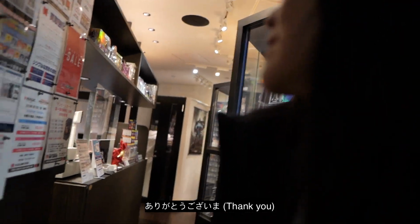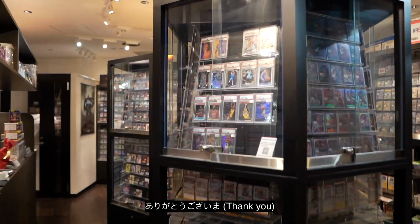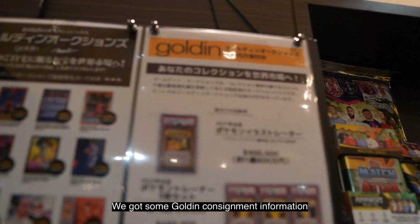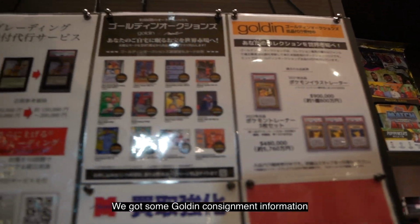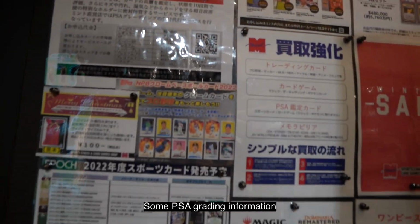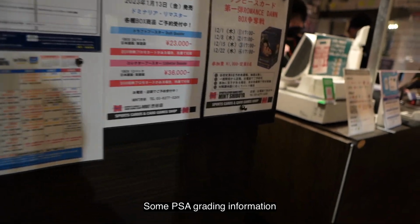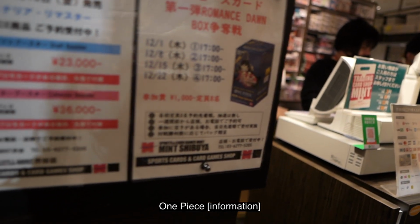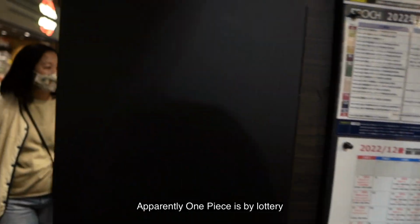Arigato gozaimasu. We got some consignment information, some PSA grading information. One Piece. Apparently, One Piece is by lottery.